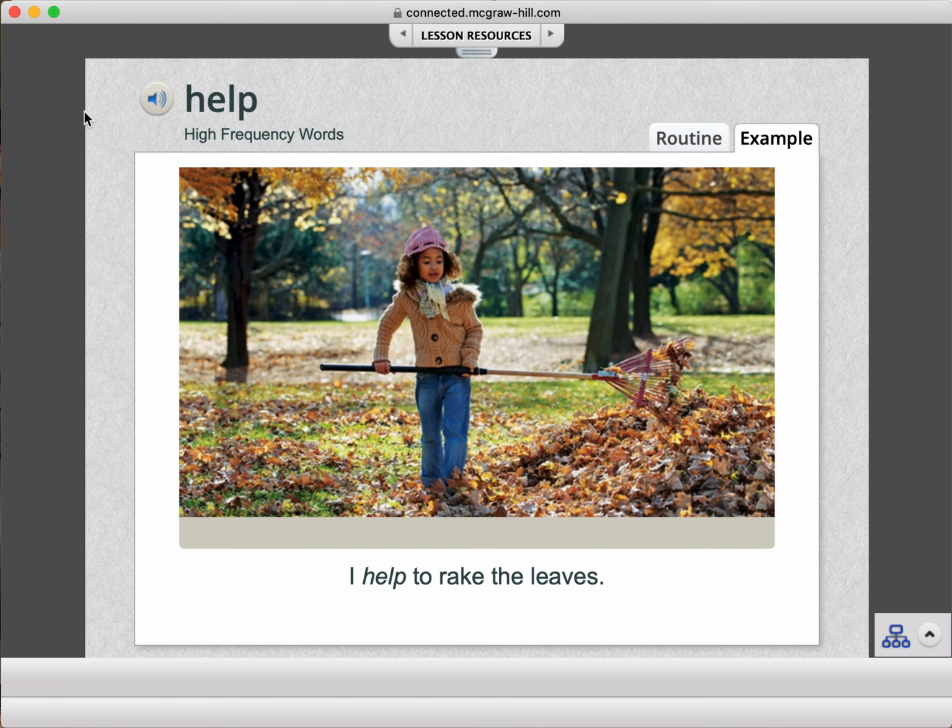H, E, L, P. Now, let's practice using it in a sentence today.